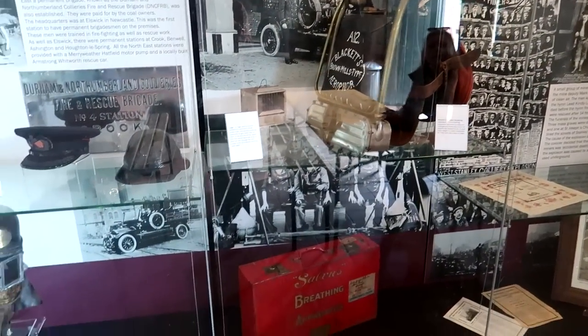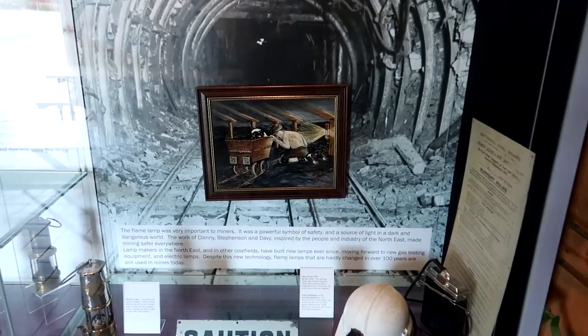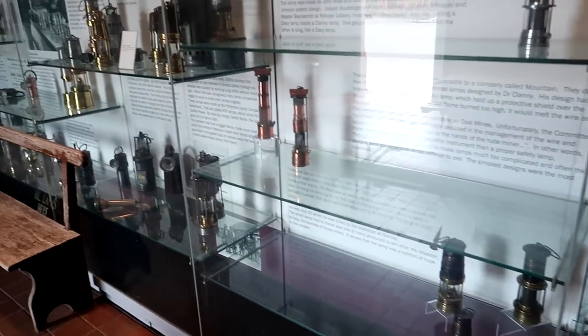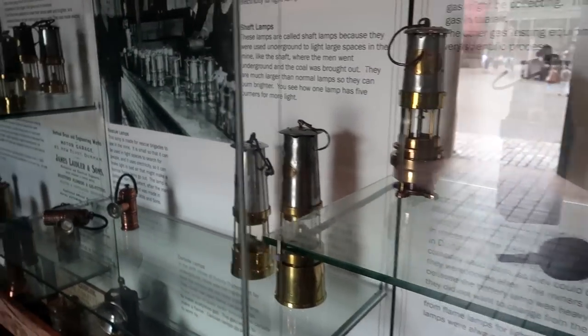Yeah, and here's a look at some of the equipment that the miners would have wore when they're down there digging it all out. But yeah, really fascinating that was. Never done anything quite like that before. And yeah, so much to see here. Lots of information as well being explained. We made our way into the mine. Look at some of the miners' lamps just here as well.